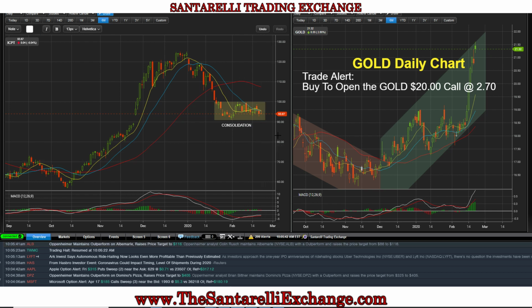So it would have to break below, or above, let's say 90.95, for me to enter into this trade. If it broke above 90.95, I'd be entering into some calls. I'd be looking at 120 as the target. Guys, put this on your watch list, ICPT. It just got raised to outperform. They raised the target on it.